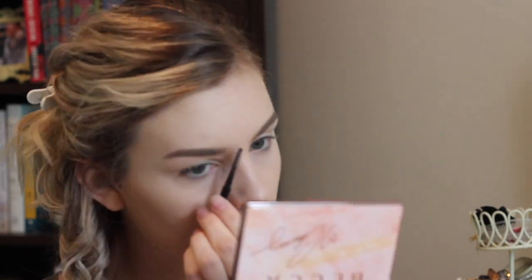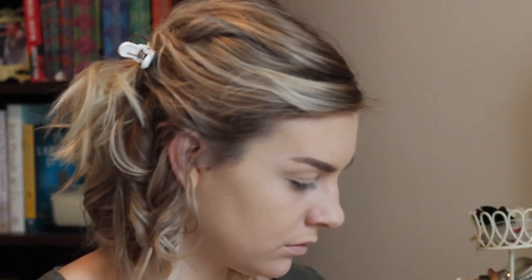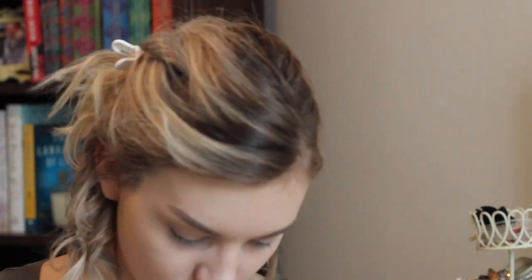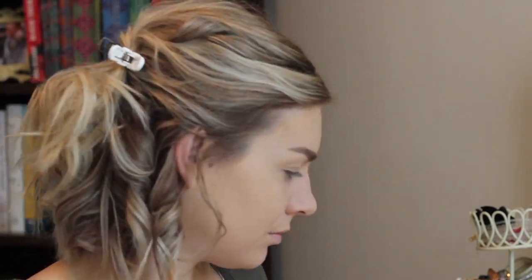I'm going to be setting my brows with my Anastasia Beverly Hills Clear Brow Gel. It's my Holy Grail brow gel, and it really keeps them in place all day long, which is awesome. And for my face, I'm going to be covering my entire face with my Cover FX translucent powder in Light with a big kabuki brush.